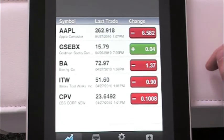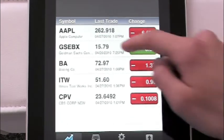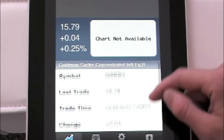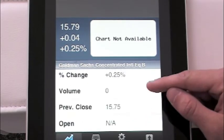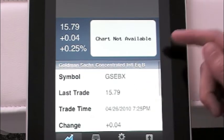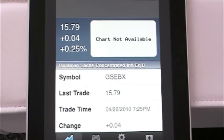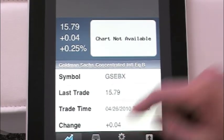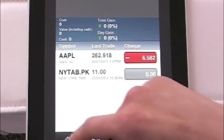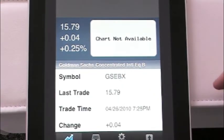So if you're interested in maybe purchasing shares of Goldman Sachs, which is a stock that we've heard a lot about recently, you can go and check out what its financial history has been like. You can see the daily change. You can see the last time it was updated, and you can see all the pertinent info on Goldman Sachs. There's a lot of different things you can do with this app. You can set it to look however you want, and it just helps you keep track of your financial properties.